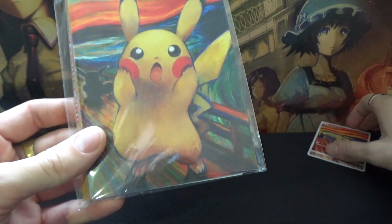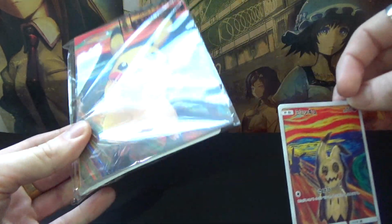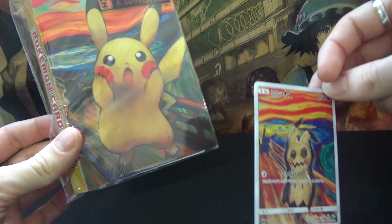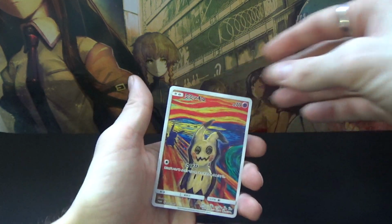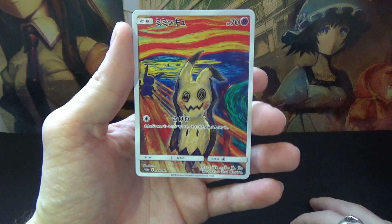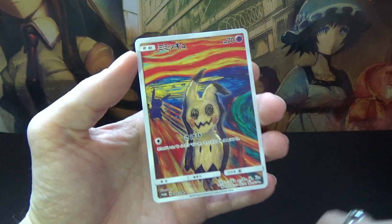And inside here you would get this Mimikyu card. So this was only purchasable at the gift shop of the museum. Of course, when I went there, there was a big sign saying, "Hey boys, this is sold out already. Get out of here."